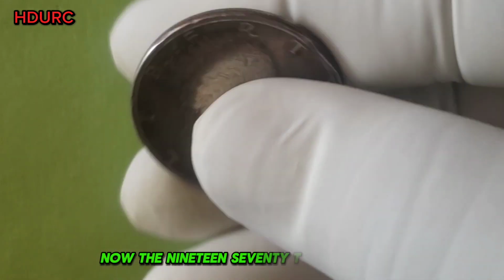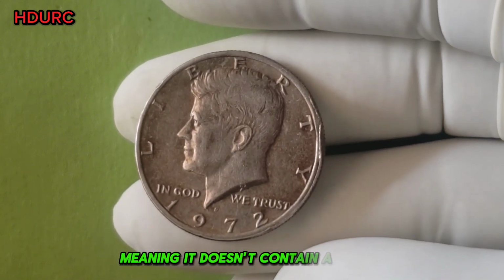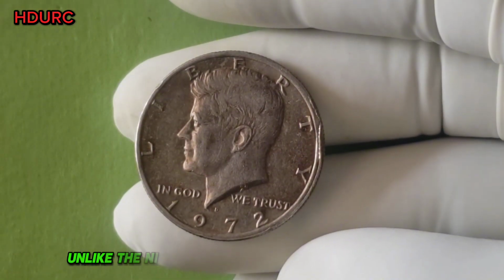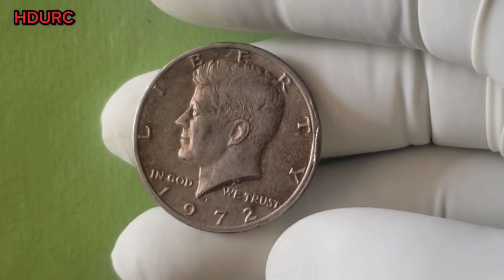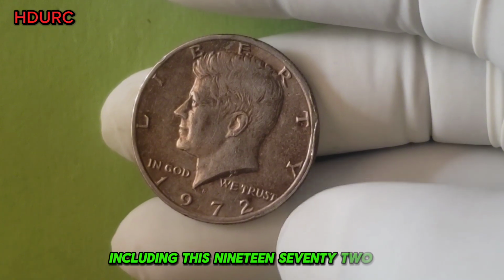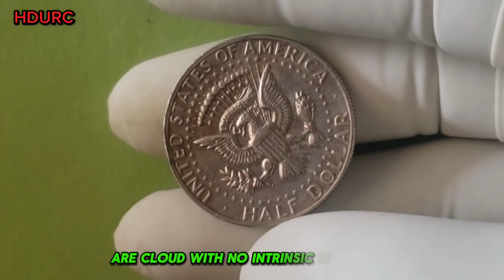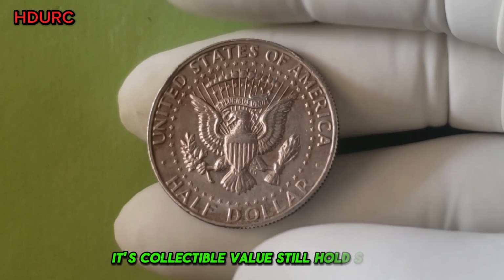Now, the 1972 half dollar is composed of copper and nickel, meaning it doesn't contain any silver. Unlike the 1964 Kennedy half dollars, which were 90% silver, the post-1970 versions, including this 1972 coin, are clad with no intrinsic metal value. However, its collectible value still holds strong.